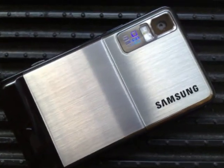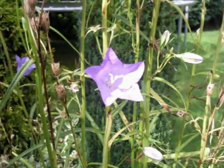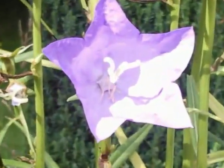Build quality is good though, with brushed metal back and a so-so 5-megapixel focusing camera with LED flash. It's nowhere near the quality of the Carl Zeiss lens in Nokia's N-series, for example, though. The camera is let down by the mediocre video recording quality seen here. And this is some typical video shot on the Samsung Tocco. 320 by 240 by 15 frames a second.